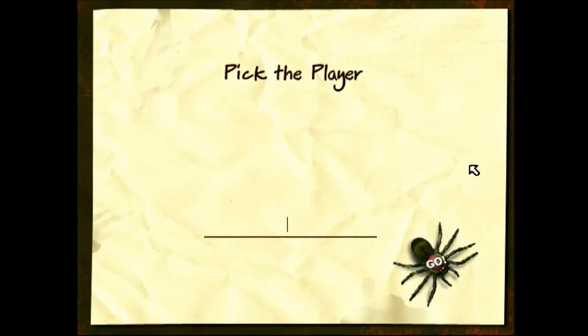Welcome to the game of Spooky I Spy. Type in your name, then click go to try.